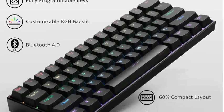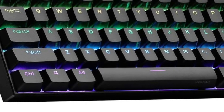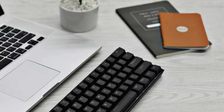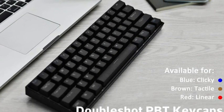While this unit isn't hot swappable, like other recommendations on this list, including the Keychron V series or Royal Kludge 61, it's available with a variety of different switch types from various manufacturers, so you'll find a switch type that works for you. It also has a handful of brightly colored extra keycaps to add visual flair.